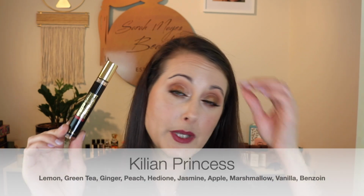Next, I wore this one here. I Don't Need a Prince by My Side to Be a Princess from Kilian. This is a beautiful fragrance. This has got marshmallow, it's sweet, it's yummy, it's a gourmand. I love this fragrance, but it's super expensive, and I want a full bottle of it, but it's definitely my kind of fragrance.